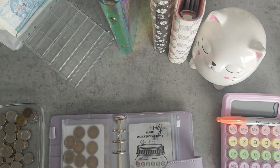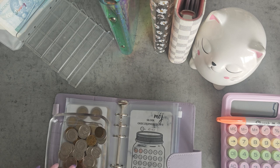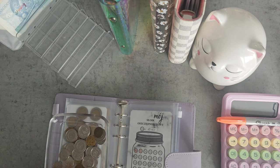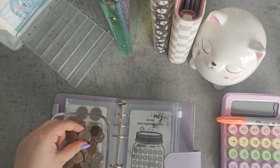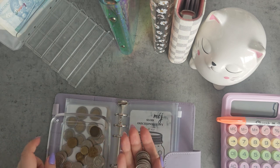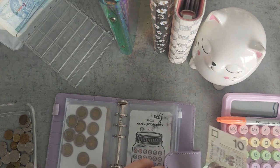And now we need a 10 in a travel binder. Let's see if we have a 10. 1, 2, 3, 4, 5, 6, 7, 8, 9, 10. I'm going to exchange that for the paper bill, so just give me a second. So we have a 10.